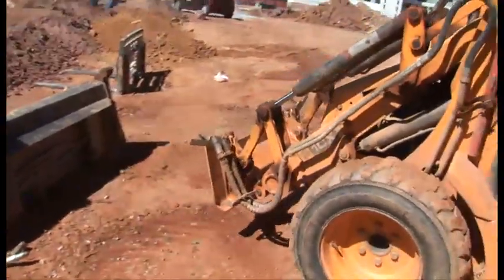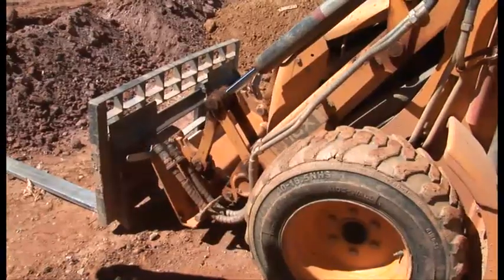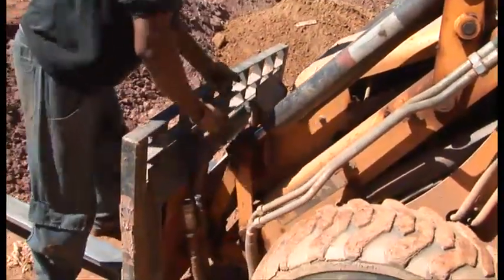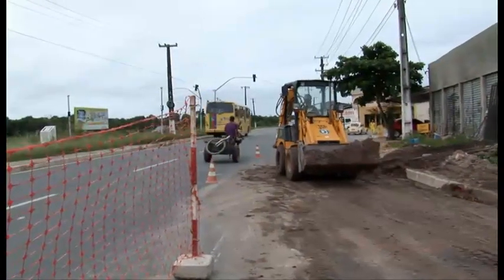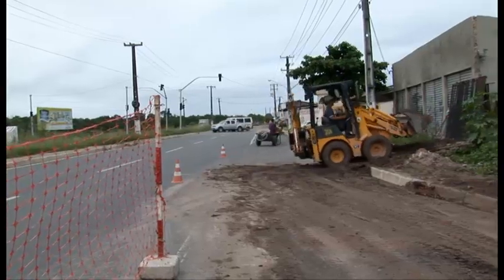Changing attachments is quick and easy. From bucket to forks takes less than a minute. If you need versatility with maneuverability, this is the machine for any application.